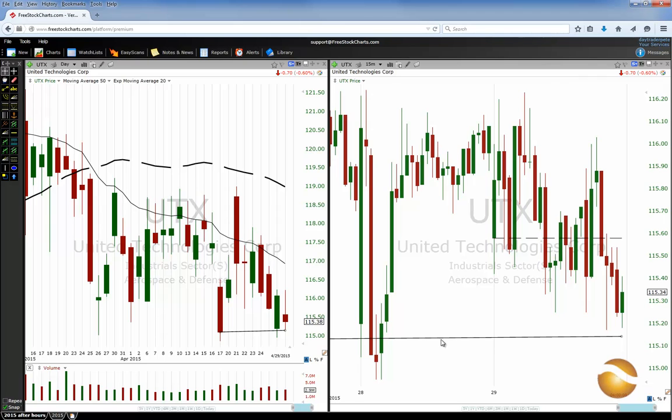Next we have UTX, United Technologies. In the list we had below 115, and you can see where we got the 115 from. Let me actually straighten that out. That's where the 115 was, and it never got down there. Matter of fact, another inside day looking for a breakout in volatility. So we have an inside day setting up in UTX as well as the support level.